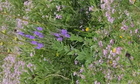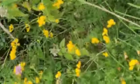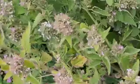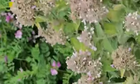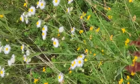This is Stachys. And also the catmint, Nepeta. You see the Nepeta cataria, white flowers from the mint family. There is also Rumex, dock. Now the flowers have almost dried up. There is white flowering Erigeron.